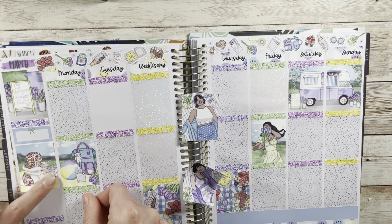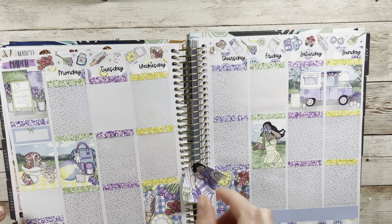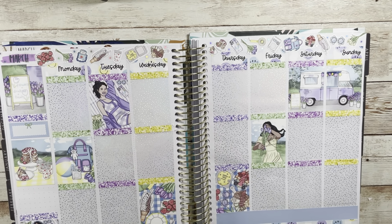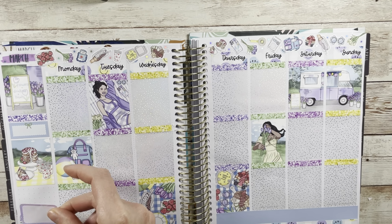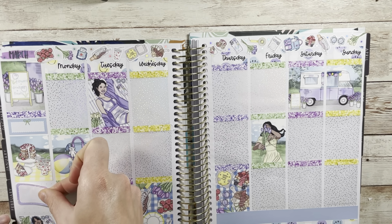I didn't realize until this moment when I was laying this down that there were 3 scenes, but I decided to embrace it because I like when I have my split spots like I just told you. So I put the cute car scene, the little flower and drink cart scene up on Saturday and Sunday. And then I did the picnic flat lay between Wednesday, Thursday, and then the sidebar has the little picnic spread, the front view, and I do think it turned out really cute.